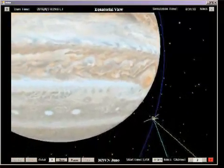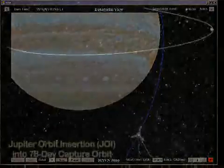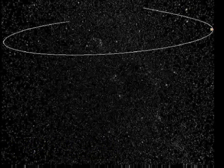A fourth and final main engine burn is required to reduce to an 11-day orbit period for science operations. The apogee of this orbit is at a distance of approximately 39 Jupiter radii, with perigee at a distance of approximately 4,500 kilometers.